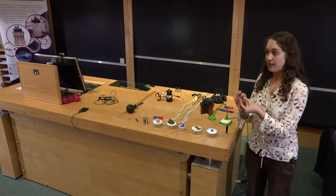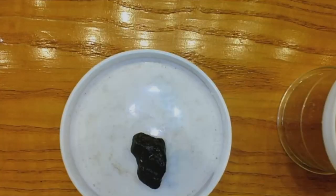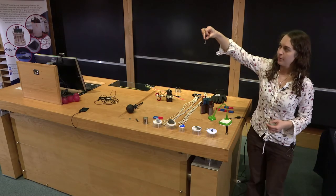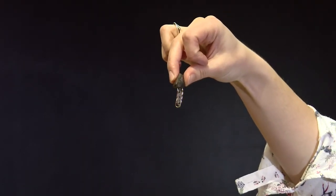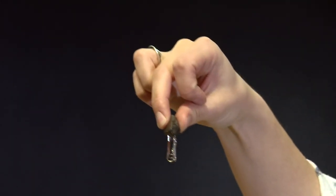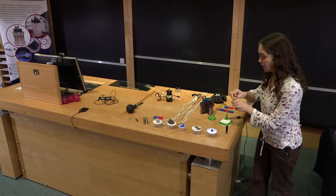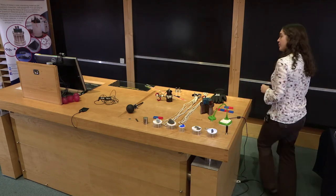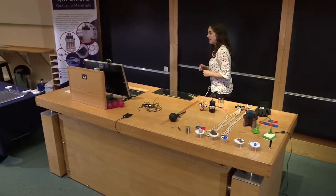these are called lodestones, and these are natural magnets. And we can tell they're magnets because they can pick up paper clips. So they are natural magnets. You dig them out of the ground, and they're already magnetic. That's a lodestone. And we've been using lodestones for quite a long time. When I say quite a long time, I mean thousands of years.